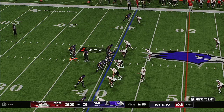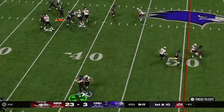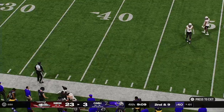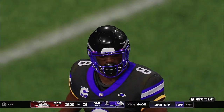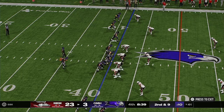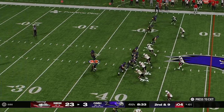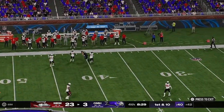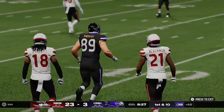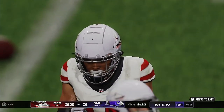In motion goes the tight end. Now Jackson. A short throw caught by Andrews. They'll wind up getting just a yard, and that'll make it 2nd down. Here's Jackson to throw. And this is going to be hauled in by the tight end Andrews. Back-to-back receptions for him, and it's another 1st down.